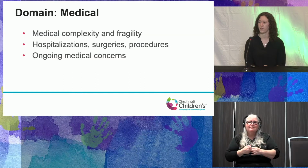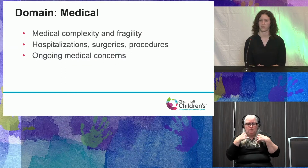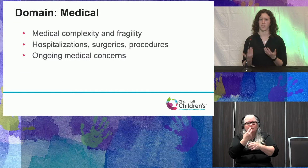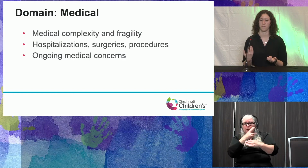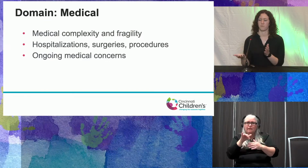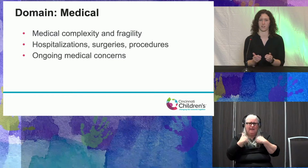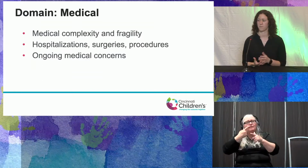So starting off with the medical domain. We know that individuals with CHARGE are extremely medically complex and fragile, especially during the first several years of their lives. So the priority for the first several years is really medical management and trying to keep these children alive. They're in and out of the hospital, receiving numerous surgeries and procedures, and that really impacts their ability to be present for early intervention services. You can't have early intervention before the child is medically stable. We need to keep the kids alive first before we can start focusing on the more educational pieces.